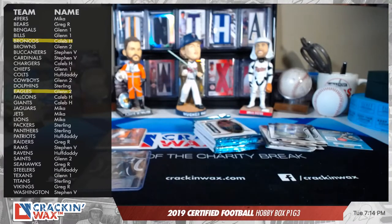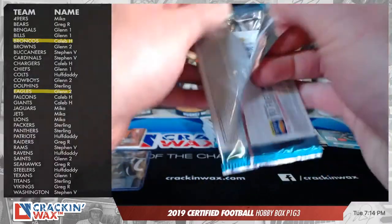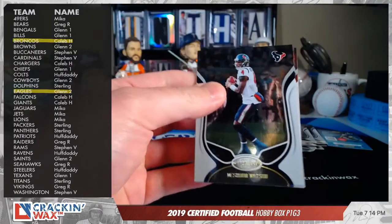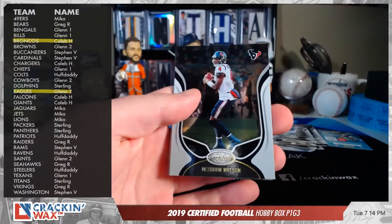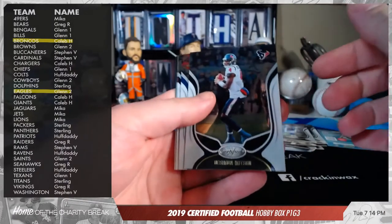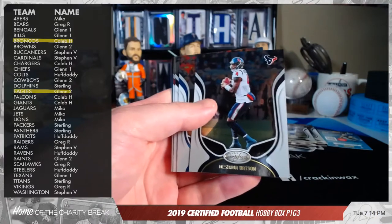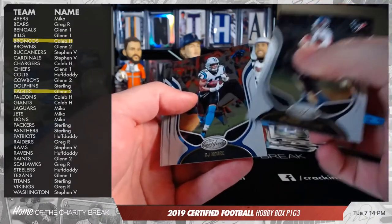I'd say this has been an acceptable break so far. Kicker auto. So is that like a pitcher auto? A relief pitcher auto. Is that like a... No. What would you compare that to? Oh, he's a punter. So then, yeah, that would be like a situational relief pitcher. Not even like a closer.